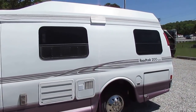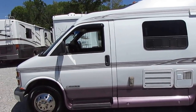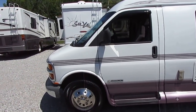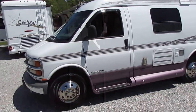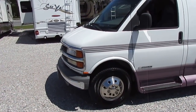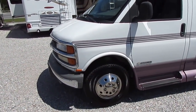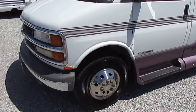Got a 2.8 Onan generator, 175 hours. The van itself's only got 76,000 miles on it. Almost brand new tires on it. Now, these are the newer tires the last couple of years that have come out, and they don't use the 4-digit date code anymore like they used to. And I can't find any information about it online.